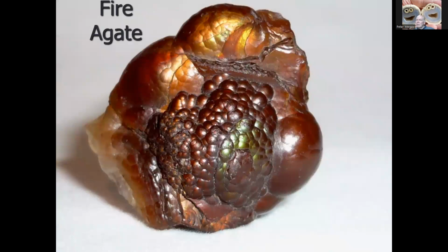And Mexico also has examples of fire agate, which is caused by very thin banding of the agates with a little water trapped in between the bands, and that water breaks up the light, typically giving you these sort of eerie, almost insect, bottle fly kinds of greens and oranges. Beautiful material when properly cut. It takes a real expert because the layer of color is very thin. Once you've cut through it, you've lost it forever.